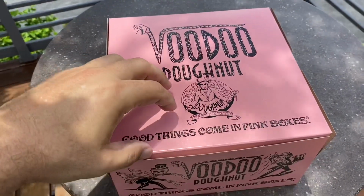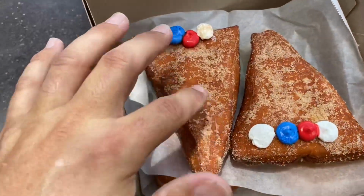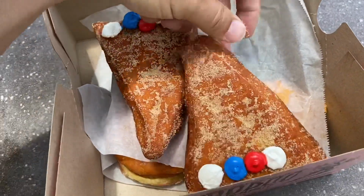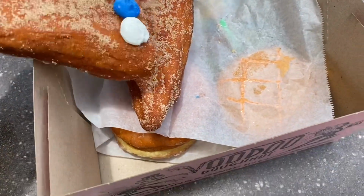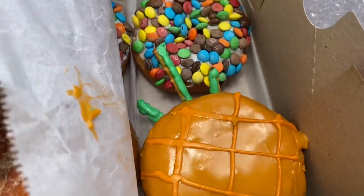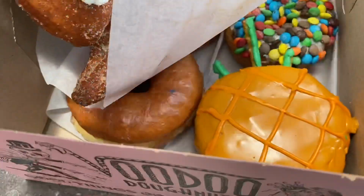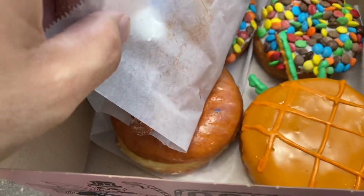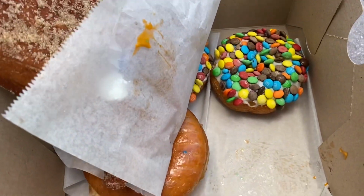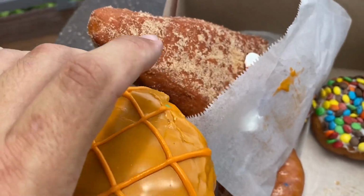We got a half a dozen donuts here. Voodoo Donuts. Good things come in pink boxes. We got 2 of the 4th of July apple pie ones. Those things are huge. Sort of surprised she put them where she put them. And then over here there's the key lime pie one, and then we got 2 Ate Miles because that is our favorite. And then we got a glazed, which we always like to get. So those are the donuts, and I'm going to have some right now.